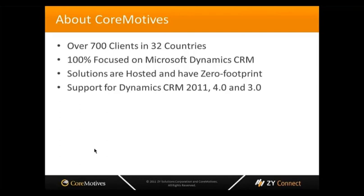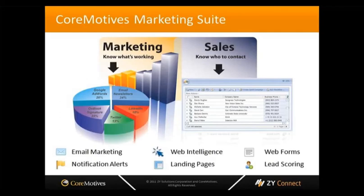Okay, CoreMotives is a marketing automation company with over 700 Microsoft Dynamics CRM clients across 32 countries using our marketing automation solution. We are 100% focused on the Microsoft Dynamics CRM product, meaning that anyone that would use our solution, it would actually be embedded inside the Microsoft product. There are over 2 million users of the Microsoft CRM product around the world, so it's a very broad and rapidly expanding CRM solution. And if you look at all of the analyst reports, Microsoft is positioned very well for continued growth, and so that's why we have selected pure focus on the Microsoft product.